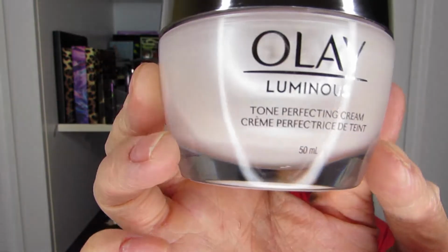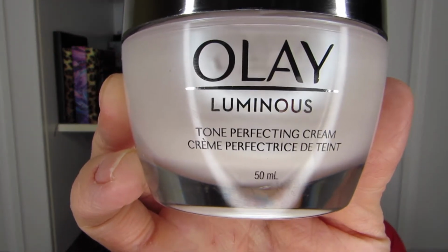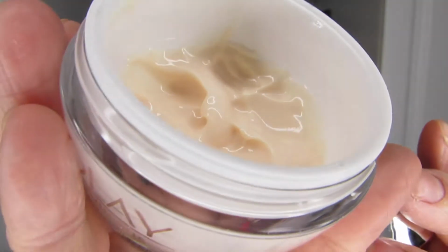So speaking of cream, that is the next step, and the cream that I'm using right now is the Olay Luminous. I have talked about this cream before, because I purchased it not that long ago, probably a month ago. I'm about three quarters of the way through this one. This is what it looks like inside. It does come, as is normally the case, with a little sealing cap here. It helps even out the tone of my skin, and I really appreciate it. It also has a very nice smell.